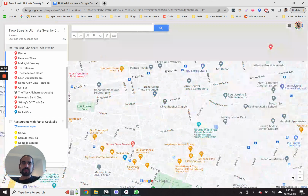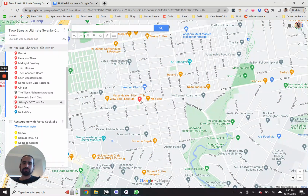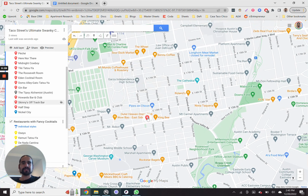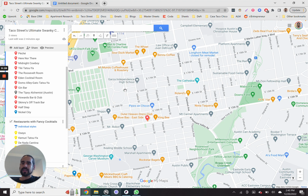So, going a little further up, you have this brand new spot that just opened up, and I think some of the people behind Nickel City are behind this place. It's a Skinny's off-track bar. They're going for what I'll call an aggressive 1970s living room vibe, which I dig. But pretty simple cocktails, good bar food, cool outdoor area. It's a similar energy to Nickel City, so I'm pretty excited about how that turns out.